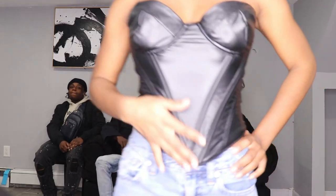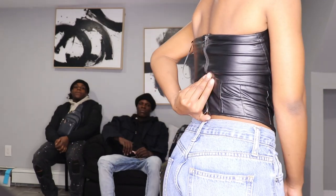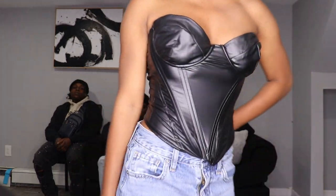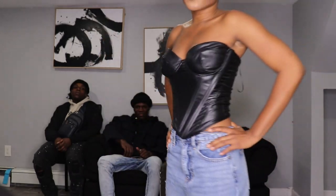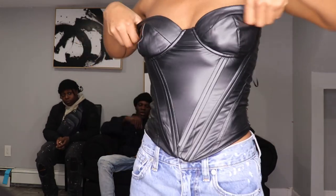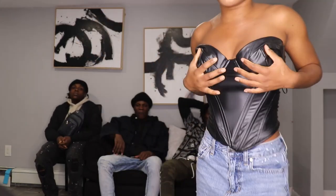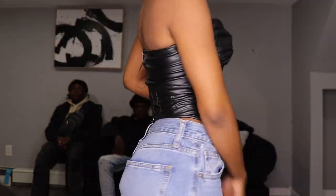Okay, so this is what the top looks like. It's leather, it's all black, and in the back it has a zipper. I would highly recommend you guys wear it because it hugs everyone's waist. I have a small waist and it fits me just perfect. I'm gonna be putting all the information down below, and it's stretchy too. So they gave it a 9.